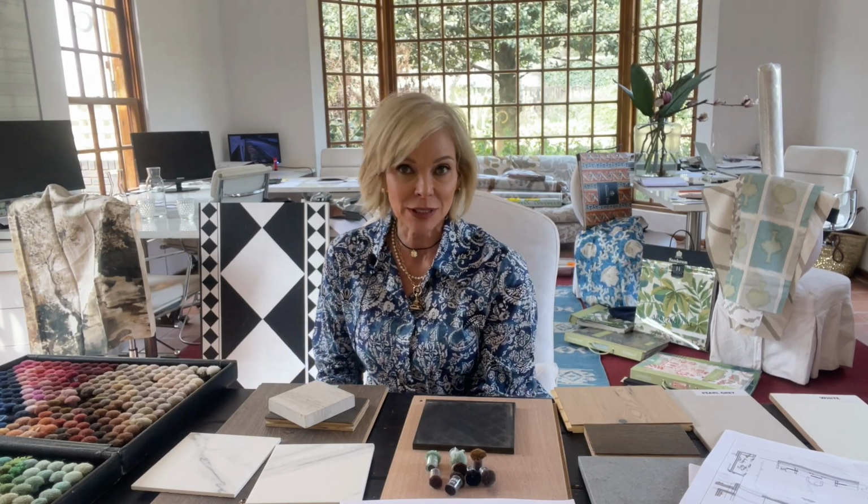All 3 of these flooring options have been around for centuries, literally, and they've stood the test of time in terms of proving their durability and good looks.